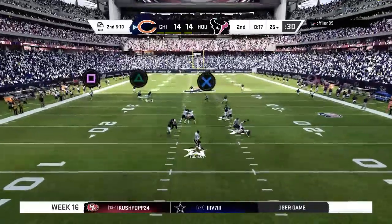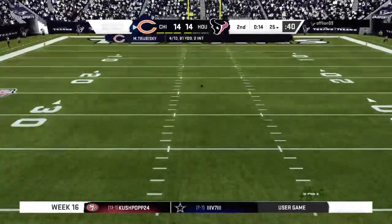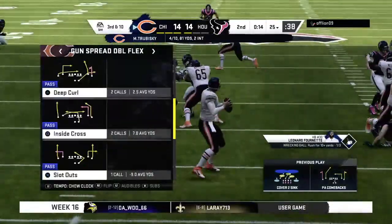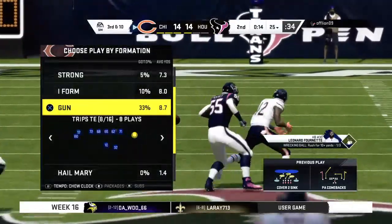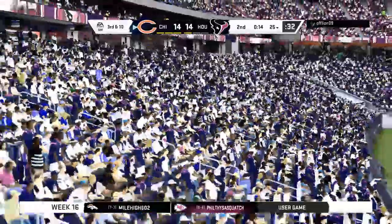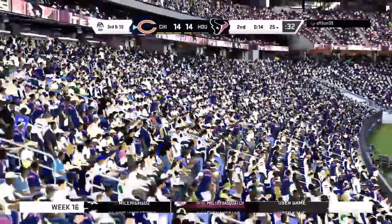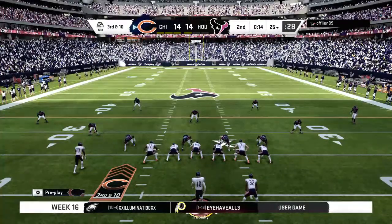Again on 2nd and 10, it's Trubisky. He's going to fire one deep, middle of the field. That'll be incomplete as the clock will stop with 14 seconds remaining. Allen Robinson, the intended receiver. 3rd down here. Now they face a 3rd and 10 after back-to-back incompletions.